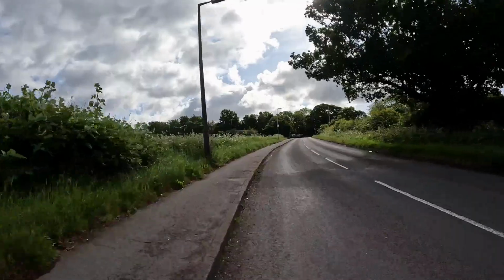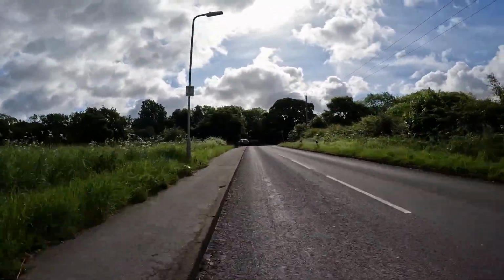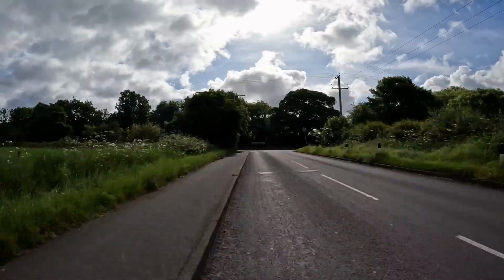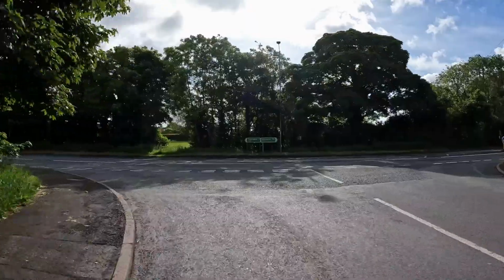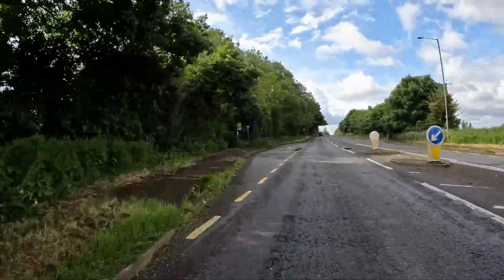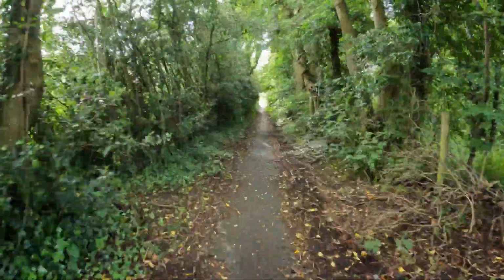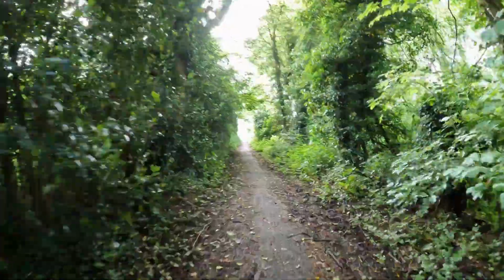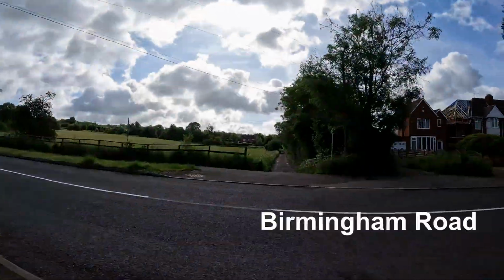I wanted to film it really because it links up bits of the National Cycle Route 5 that I've done before. So I was trying to, you can daisy chain these routes. But as we come to this busy section here of Hales Owen Road, we nip across here, and you cut through this kind of like alley onto Birmingham Road. Now there is a sign there. I didn't realise as I went past it that says cyclist dismount.